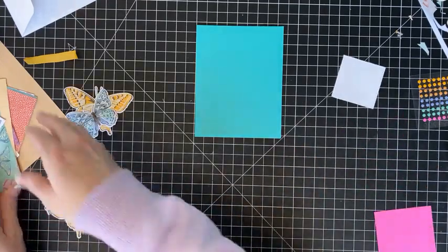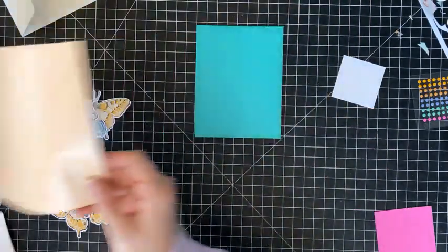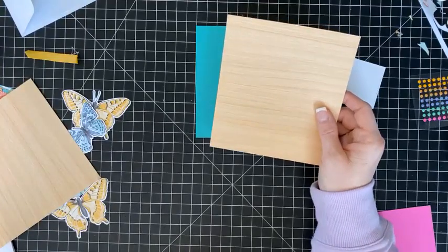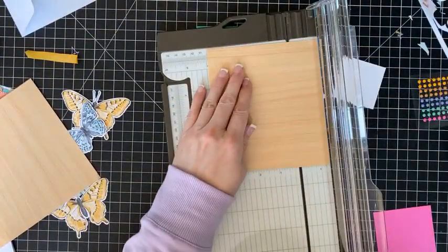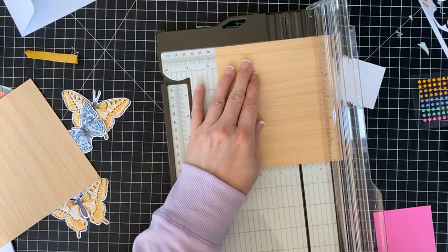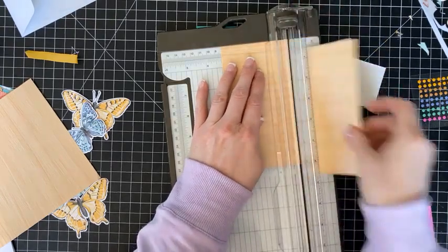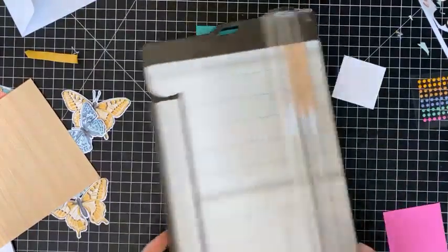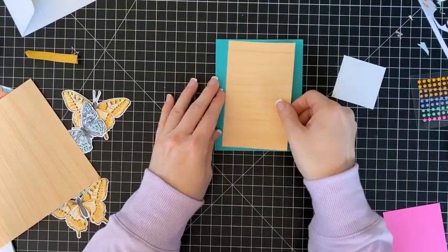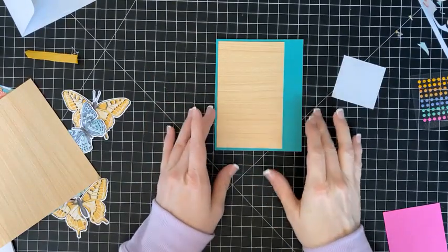Okay, so this one, we're going to use this paper. Remember when I first got this paper and I was like, it's weird and I don't know about it? It's because it has that washi tape feel to it, but it's not sticky. So it's really, really thin. So this is just going to be a layer. I just want it to be part of the card, and then I want it to go all the way down. Okay. So like that. I love this wood grain piece against Bermuda Bay.